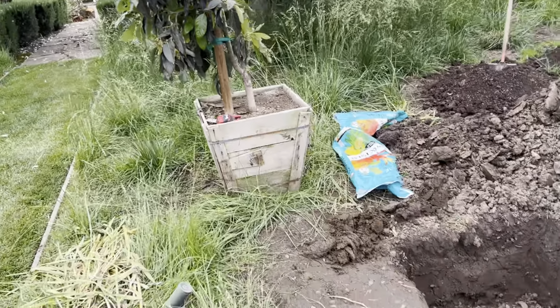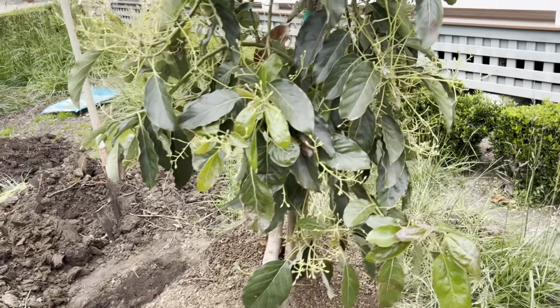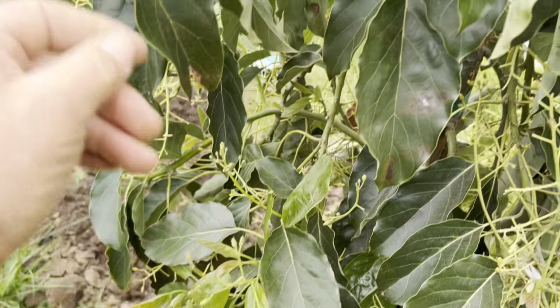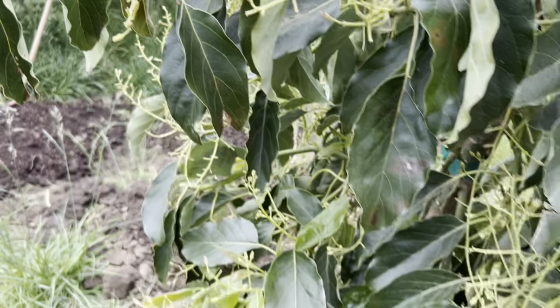It's hardy down to, let's say 24 or so. And then the most tender of all, this is going to be our summer ripening fruit, which is a Pinkerton. And Mr. Pinkerton actually has some nice avocados on him right now.